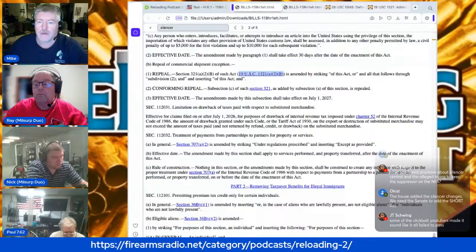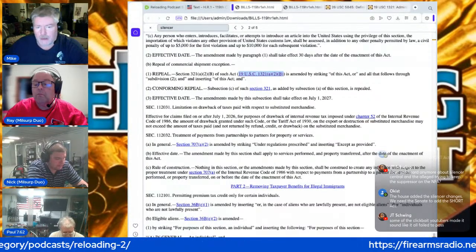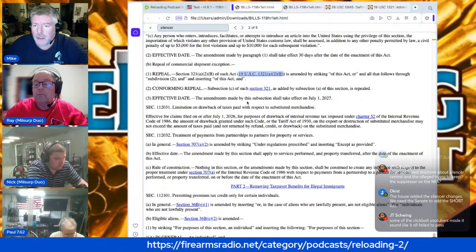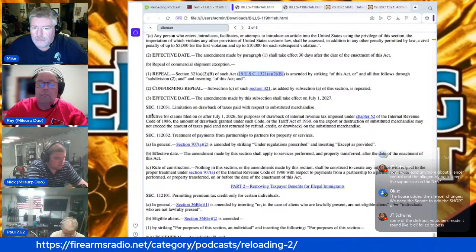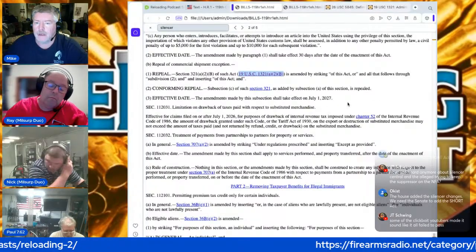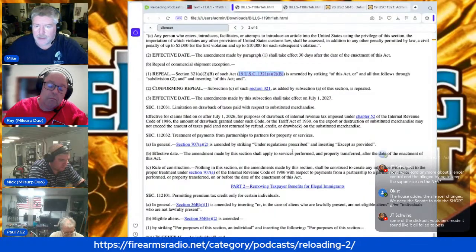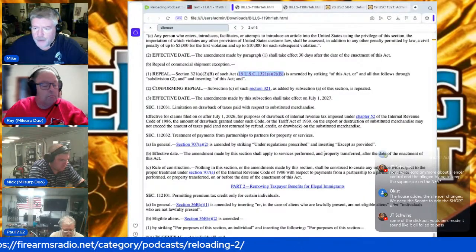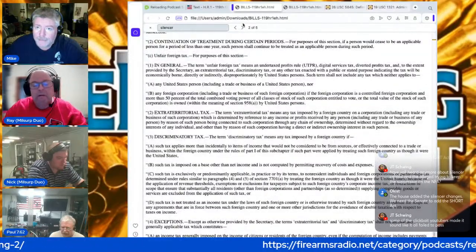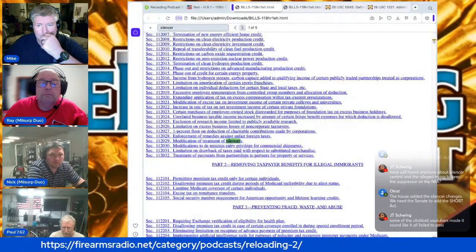So it still will be registered with the NFA and everything like that. You will still have all the Form 4s or the Form 1s and all that. And there's provisions in here for when it's supposed to take effect, and if you had filed beforehand or up to this date, whether you're allowed a refund or not. So it comes down to, you still have to go get your paperwork done.